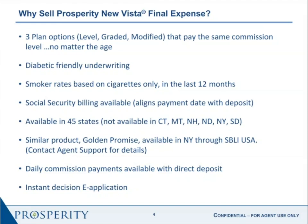What you'll find is we are extremely, extremely diabetic friendly. It's funny when I go to some events that have multiple carriers out there, and every time the diabetic question comes up, whether it's my buddy Andrew from America or Lou or whoever, they all send the diabetics our way. We will cover almost all diabetics level. We don't care how much insulin they're taking. We don't care when they were diagnosed. They really need to have some really severe complications and neuropathy before we would even consider moving them up to a graded plan, I'm sorry.